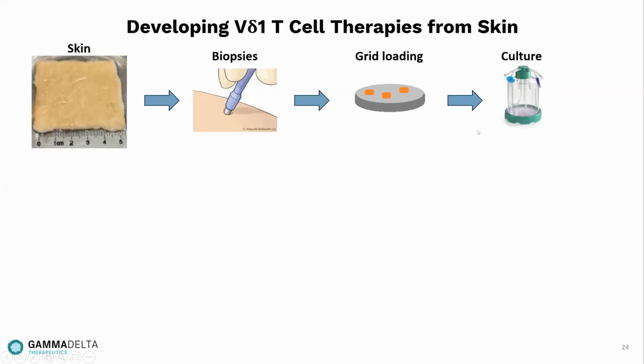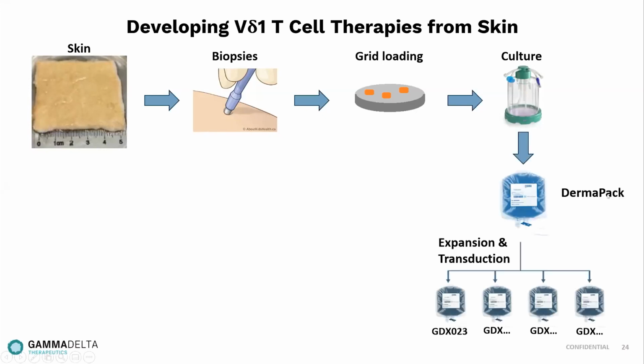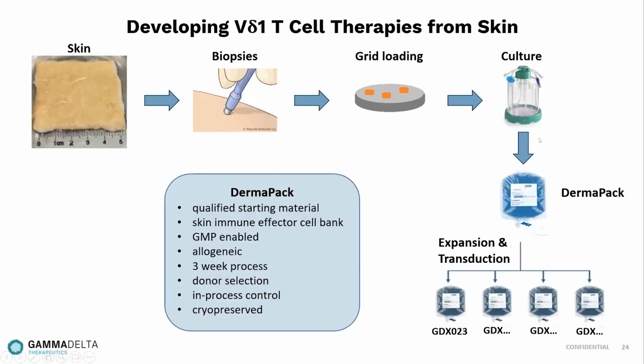So what we have decided to develop at GammaDelta Therapeutics is something that we call DermaPack. So we actually generate qualified starting material from skin. This is a 3-week process. And then we actually freeze it down. And we call it DermaPack in analogy to the Leukopack. So we have here actually a GMP-enabled cell bank of skin immune effector cells that is allogeneic, where we have donor selection, in-process control, and cryopreserved, that we can then take as starting material to expand and transduce our cells.